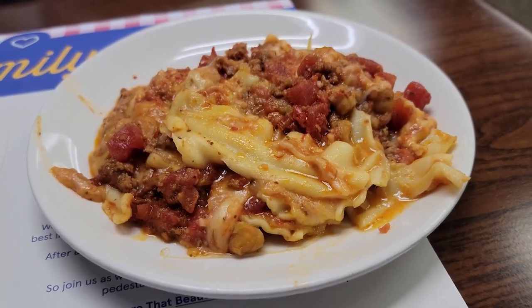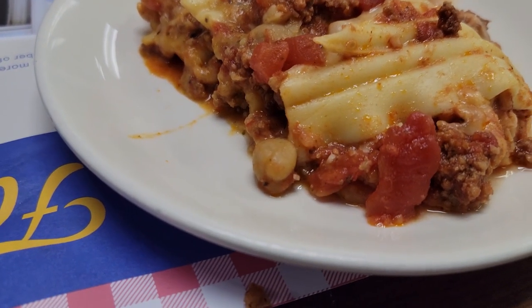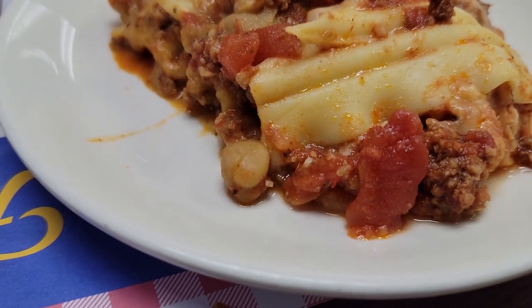The boss man brought us out some lasagna. He wanted us to try it. Yeah, it's got garbanzo bean. You always find a chuckle in the garbanzo bean, right? I don't know why. But anyways... There's the bean. Yeah, there's the bean in there.